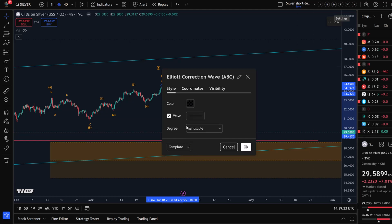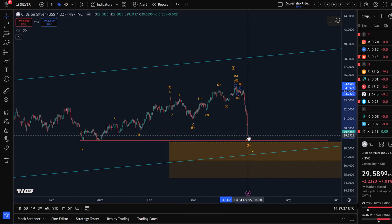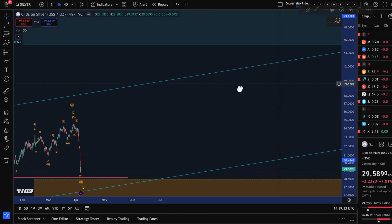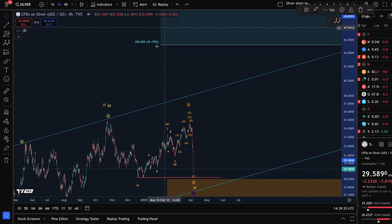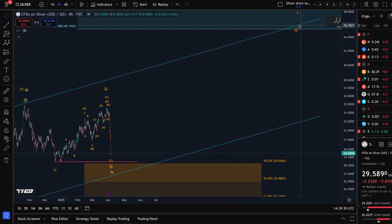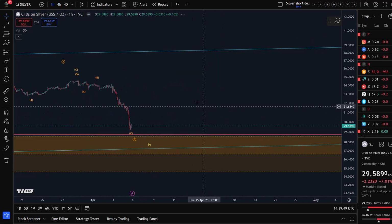My view is this could be all of the B wave, but I need to see a clear five-wave move to the upside as always, which would indicate the start of the C wave. That C wave would be a five-wave move. And within that, a micro five-wave pattern, a series of higher highs, higher lows on the micro level would be needed to indicate a low is in.